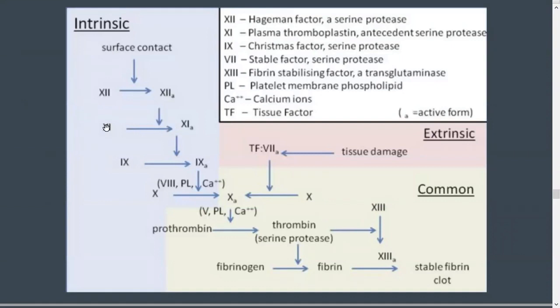The two things to remember are that you always go from the original factor to factor A. And then the way to remember the actual numbers is that you start with 12, which ends in an E. You next have 11, which ends in an N. After that, you have 9, which ends in an E. It worked up until then.